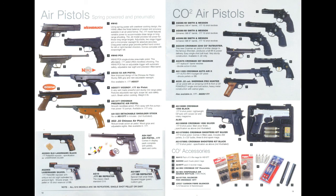Next page is CO2 air pistols, and again there's the Crossman 2240, which I own. Then you get the Sheridan Pro Hunter down the bottom, number 7. Now I got really close to buying that as well, and if I still had the money I probably would.